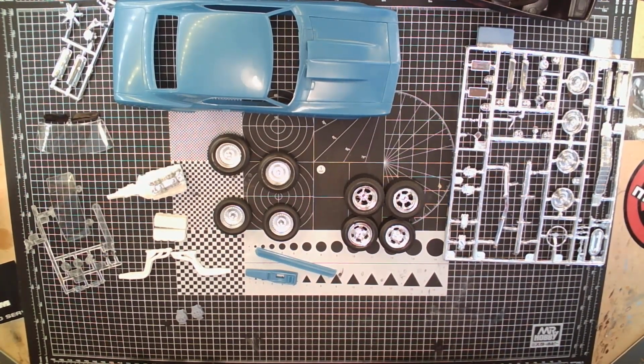So that's the direction that I'm headed for the 2023 Street Machine Group Build hosted by Jason over at Blue Ox Model Shop. And I hope everybody jumps in on this.